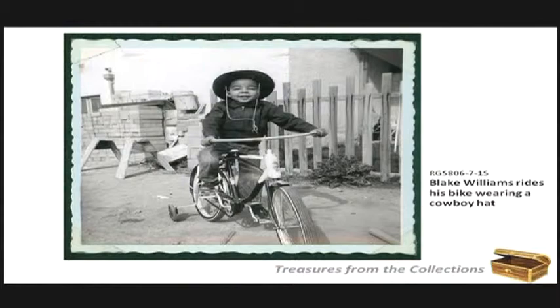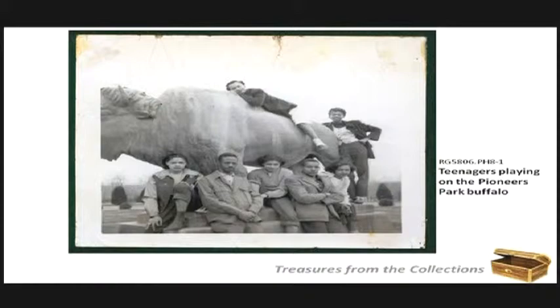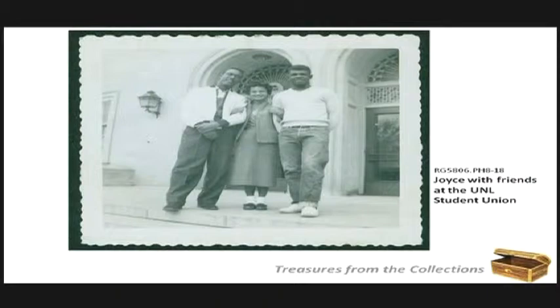You recognize that's the buffalo at Pioneer Park. That's the Union, UNL. So it's just this really unique aspect. This is Joyce. We believe that Joyce may have been the owner of the storage unit. Her name is most likely on the photographs. And then all of her nieces, all of her nephews, all of her family. I don't know that the family has any idea that I have these photographs and that I consider them one of my prized collections. So here's Joyce as a bridesmaid.